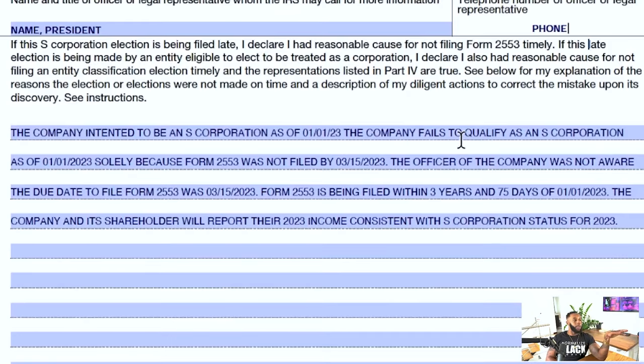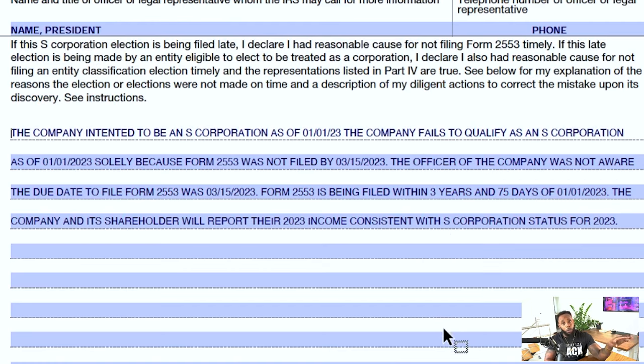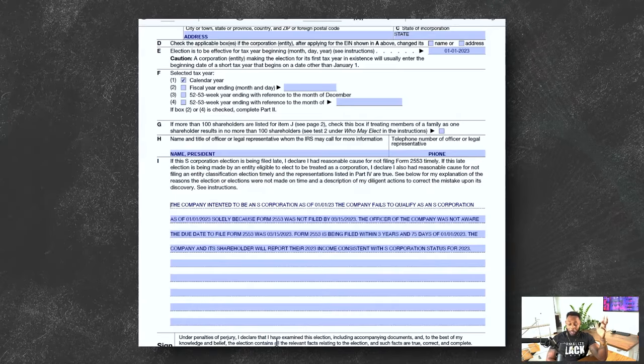This is crazy. Again, if it's earlier than March 15th, then you can leave this blank. If it's after March 15th, then you want to add this specific verbiage to the form to make sure they accept it, okay?